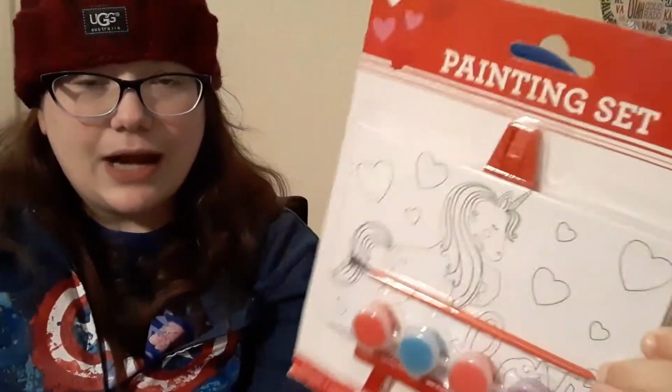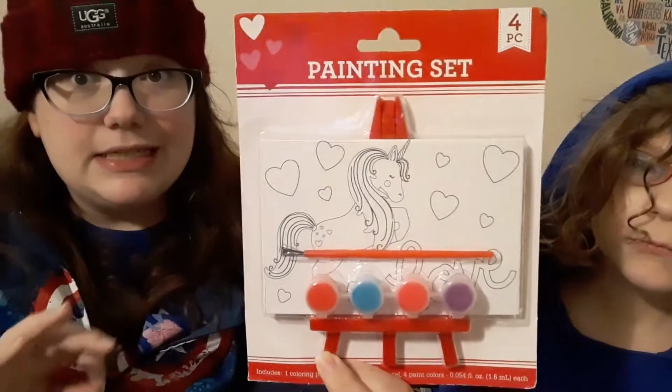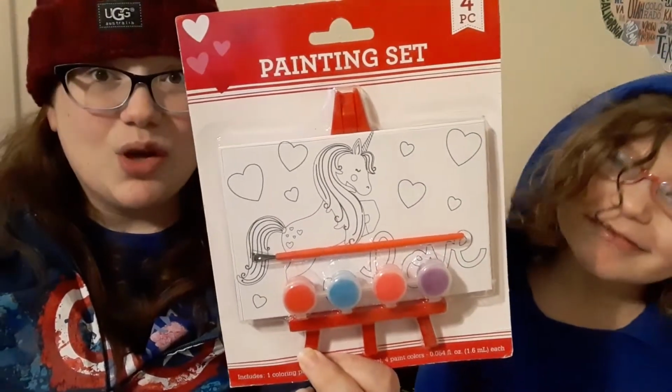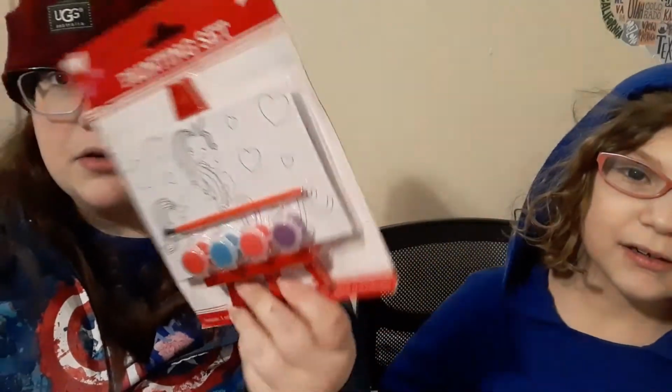You want to show them your painting thing? You can tell them about it? I wanted to paint this one, and I saw it, because I love unicorns. Okay, well, hold it up to camera so I can see. She grabbed this unicorn painting set, and it comes with a little easel and the paint and paintbrush. She tends to get these, like, every season. I love painting. She does love painting. So we grabbed this one. And this one can kind of stay up all year long because she has a unicorn themed room. So I thought it was really perfect for her.